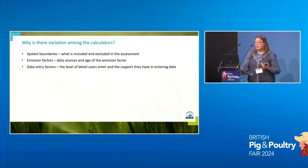So data entry, so again you've got human, I was going to say error, but that's human variability associated with this. So the level of detail that the farmer or the consultant puts in, and the support they have in entering that data, varies from business to business effectively. So again, smoothing that out with good quality guidance, good quality advice, training, etc. is a key thing really.